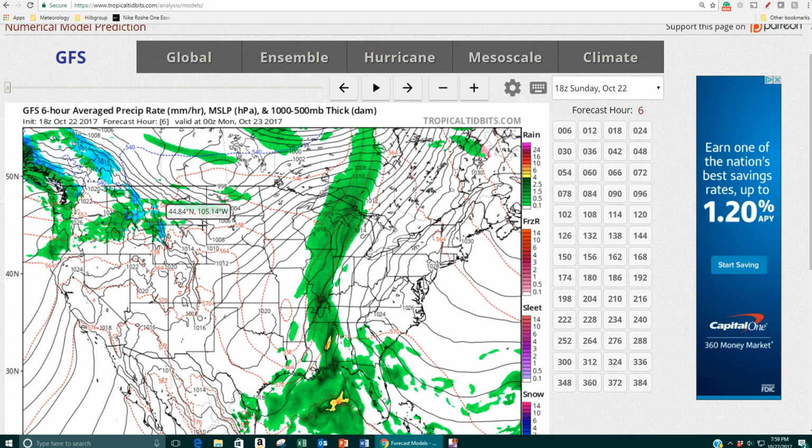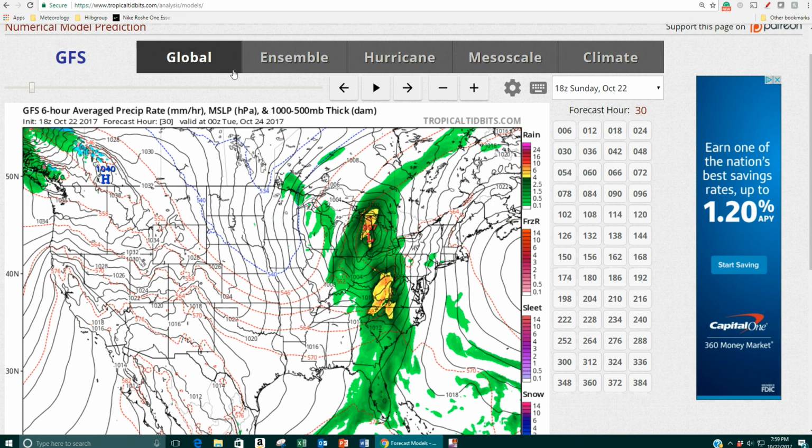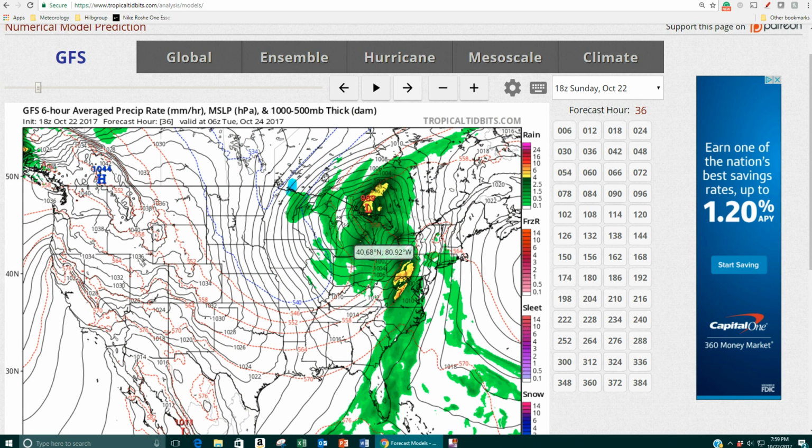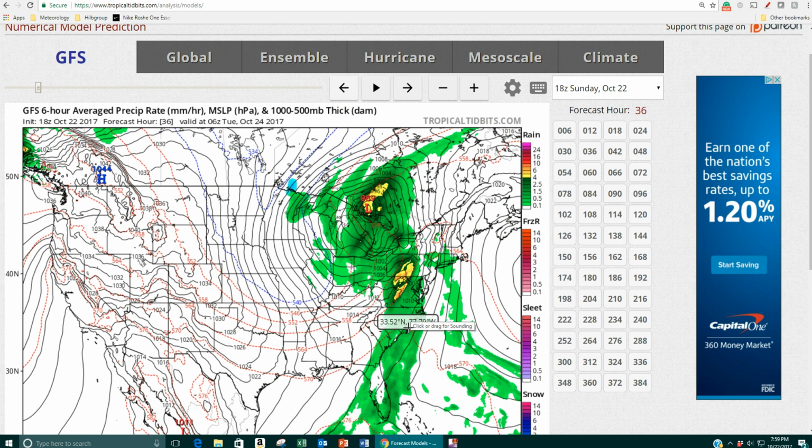So if we look first at the precipitation type of the GFS model, and we go through, we can see that we have a pretty strong cold front coming through. This is late Monday night. Now this cold front comes through, and really, it's not looking too impressive for parts of Virginia and the southeast. And the heaviest rains look to be in this area right here in western Pennsylvania and western Maryland.